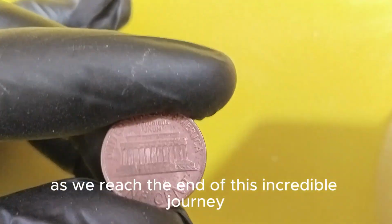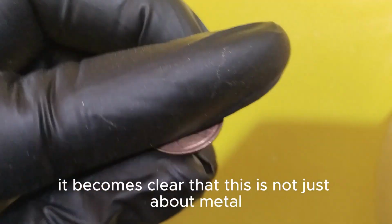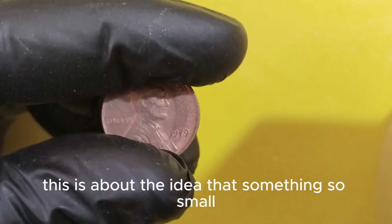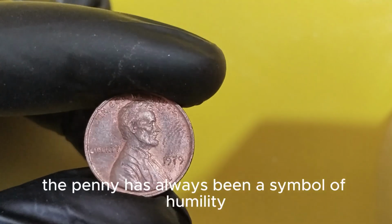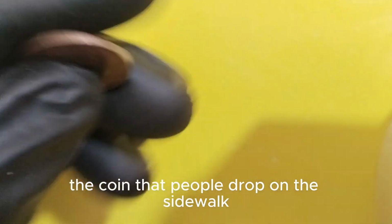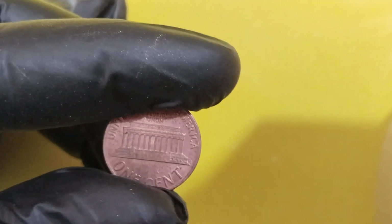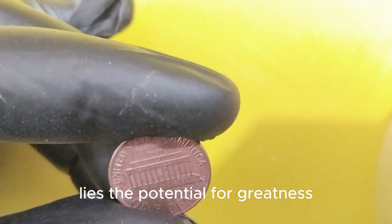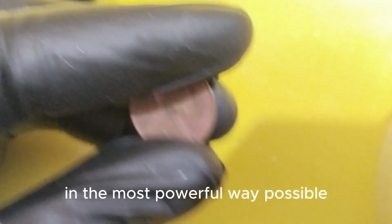As we reach the end of this incredible journey through the story of the 1979 1-cent coin, it becomes clear that this is not just about metal, mint marks, or grading scales. This is about the idea that something so small, something that most people would overlook, can hold unimaginable value. The penny has always been a symbol of humility, the lowest denomination, the coin that people drop on the sidewalk and leave behind, the coin children collect in jars without realizing what treasures might be hiding there. And yet, time and time again, history has shown us that within these humble coins lies the potential for greatness. The 1979 penny is one of those coins that carries this paradox in the most powerful way possible.